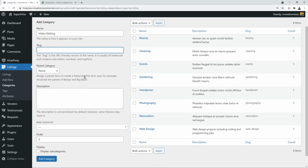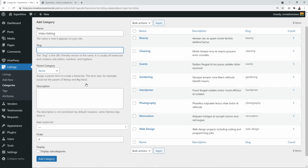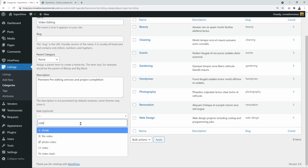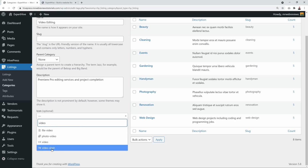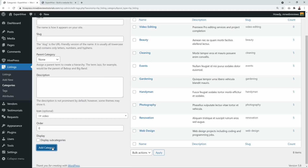So do you have a parent category? So at the moment, these are main categories, as you can see, with web design, renovation, photography, etc. Maybe you want this to be a subcategory to a main category. So this is really up to you. So we're going to put our description here. So this could be anything really, you know, a short sentence. And let's look for an icon. So maybe let's look for video and select a file. So maybe this one will be just about perfect. And then click add category.